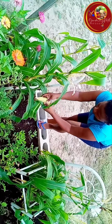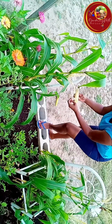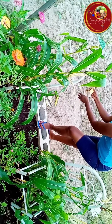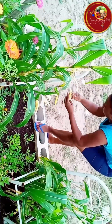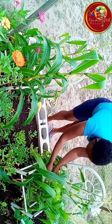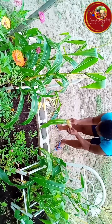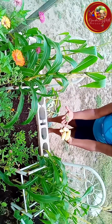Now my favorite thing to grow, sweet corn. Not much this time around, but I'm planning to do much better with the next set next time in terms of care and fertilizing. Oh, I got a few beans too.